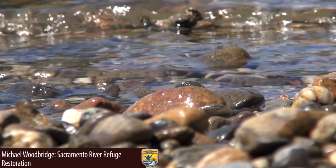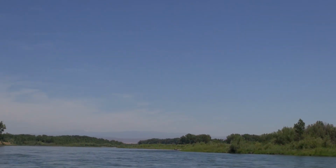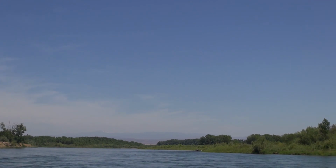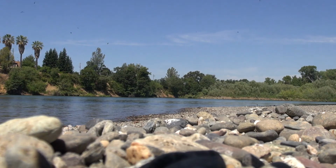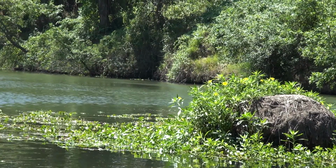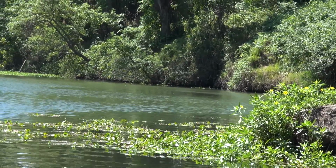In 1988, the Nature Conservancy joined with the U.S. Fish and Wildlife Service and others to undertake what was then the largest riparian restoration project in the United States. The Sacramento River Project focuses on the 100-plus mile stretch between Colusa and Red Bluff, California. This collaborative project stretches across both public and private lands and, in 1989, founded the Sacramento River National Wildlife Refuge.